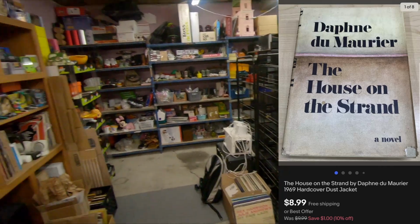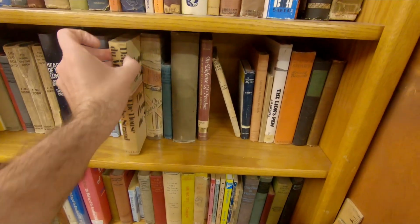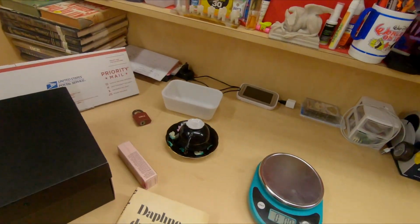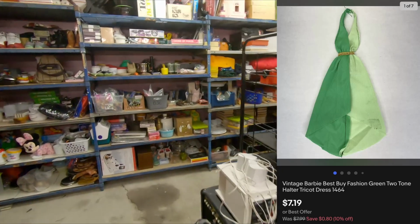Next up, it's a book. The House on the Strand. Here we go. House on the Strand by Daphne du Maurier. I'm thinking that's French. $8.99 free shipping. Of course, media mail. Next thing going out, C3B is a vintage Barbie.